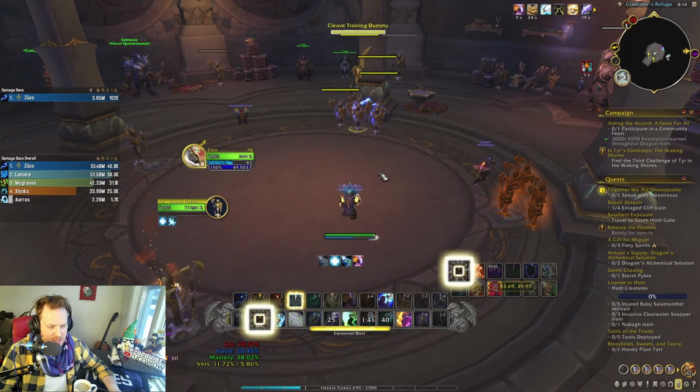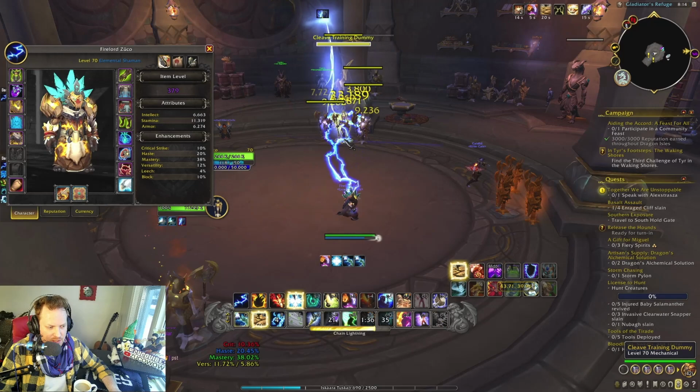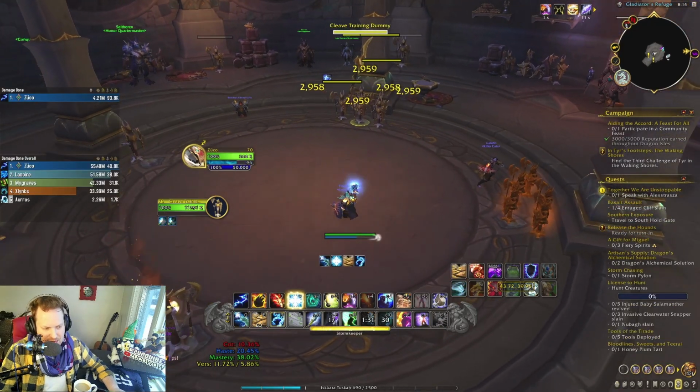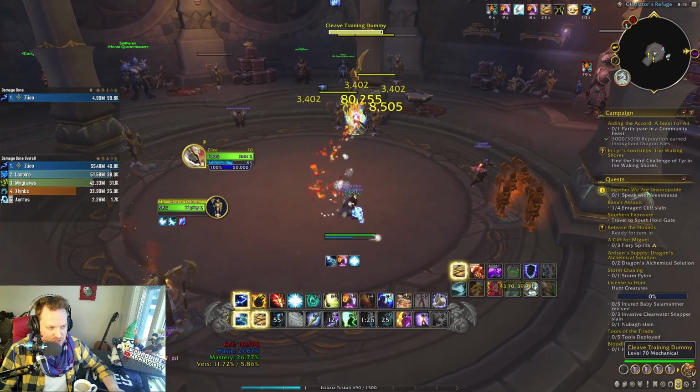This is, like, not very difficult to do. I'm in 379 item level gear, by the way, just in case you're wondering. Oh, look, Stormkeeper's back because we're cooling it down all the time with our Flash of Lightning, okay?